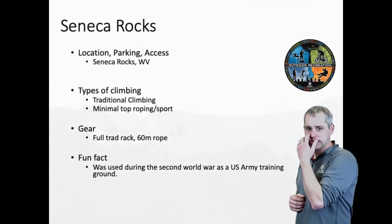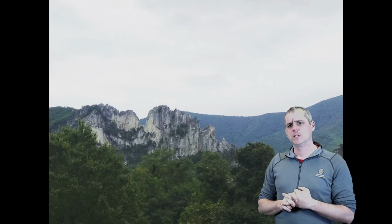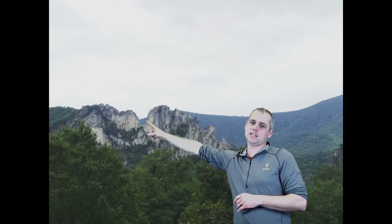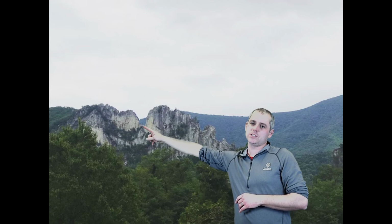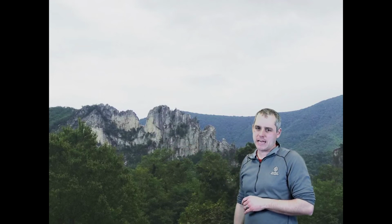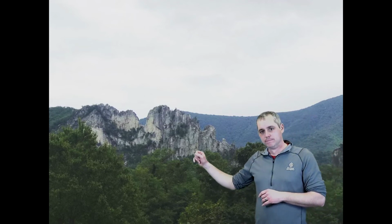So we can jump to the next picture here, Zach. This is what Seneca Rocks looks like from one of the area campgrounds. So there are 2 areas, right? There's the north and the south area. You can kind of see, I'll see if I can point to it, right there. That's called the gun sight, because there used to be a freestanding pillar in the center of that that fell down, I believe in the late 80s. Could be wrong there.